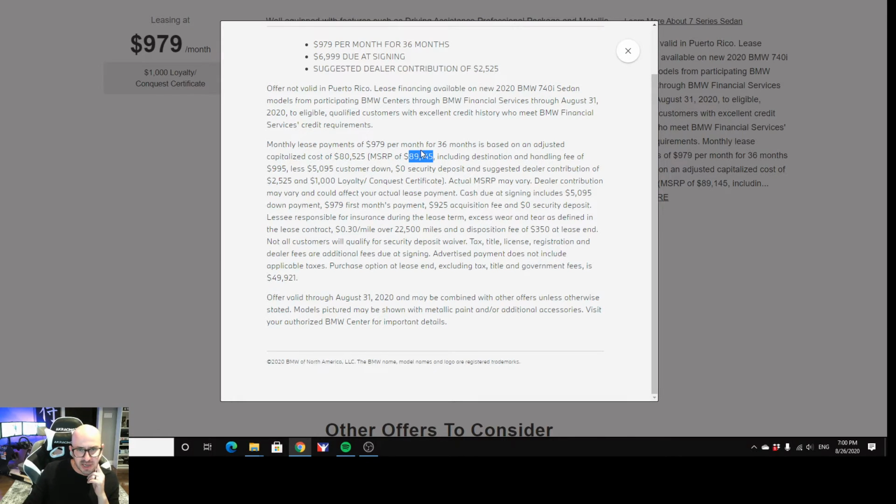Okay, so what else do we have here? So this is the deal, that $979 a month. This is what we're getting. There's a loyalty certificate, suggested dealer contribution. So we're hoping the dealer will pay that. We're not really sure. And that's when they say actual MSRP may vary, dealer contribution may vary.